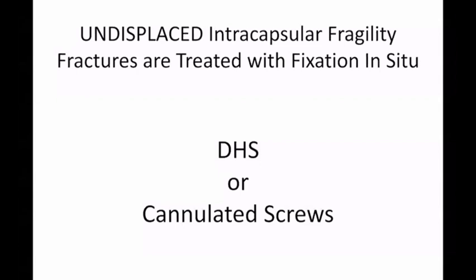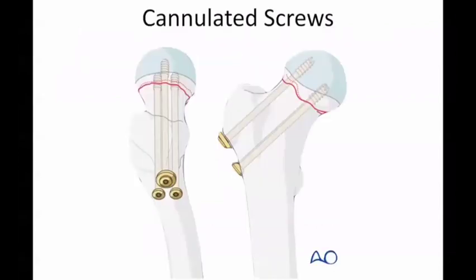So undisplaced intracapsular fragility fractures can be treated with fixation in situ. The most common things that we use are dynamic hip screws or cannulated screws. We are going to talk about dynamic hip screws a bit later on, so we'll focus on cannulated screws. So these are cannulated screws. I'm sure you've seen the x-rays before. They're not done anywhere near as frequently as dynamic hip screws, but you can see a fracture line here.